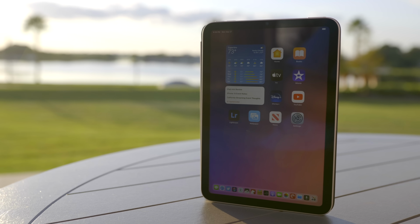So who is this device for? It starts at $499 for 64 gigabytes.